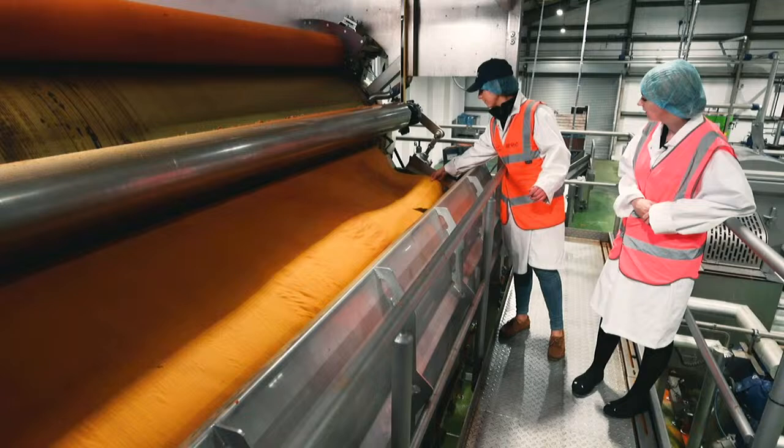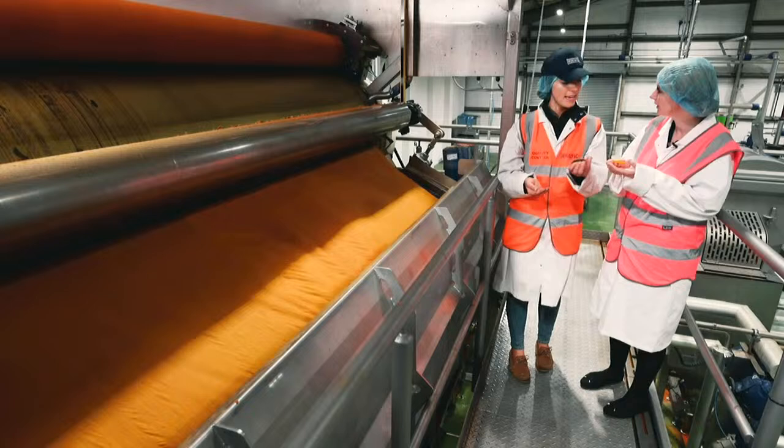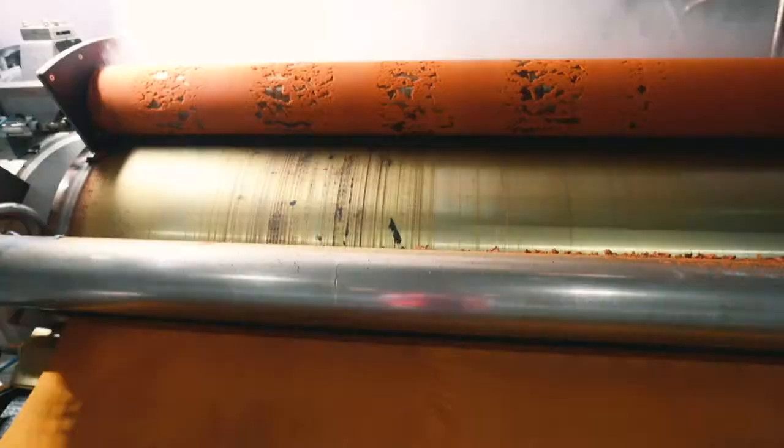So it comes out really thin. Oh wow, so it's almost like... And it's dried. Like a flake, like fish food kind of texture. Wow. So we've got a few more steps now. So we want to make this into fine granules of powder. Brilliant. So where are we going next? We'll just go over there. Okay, let's go.